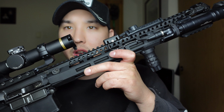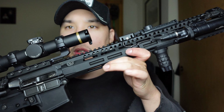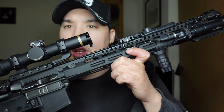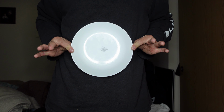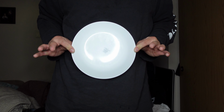There's a lot of talk on the internet about how the BCMs aren't the most accurate, but I beg to differ. It depends on your definition of accuracy, and what that means to you is gonna vary from person to person. To me, accuracy is hitting a 10-inch plate gong at 100 yards consistently. So if I could hit this 10-inch plate at 100 yards consistently with my rifle, that's as accurate as I need it to be.